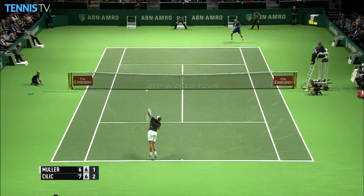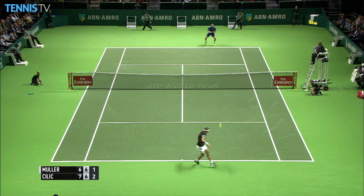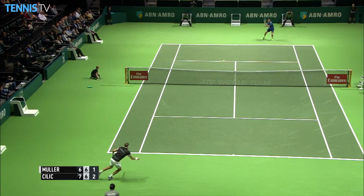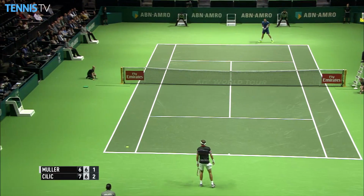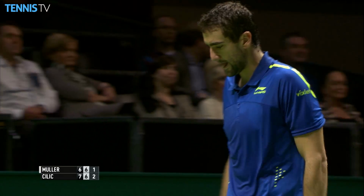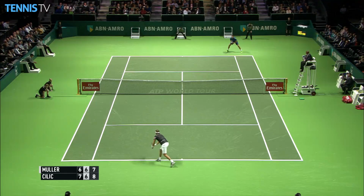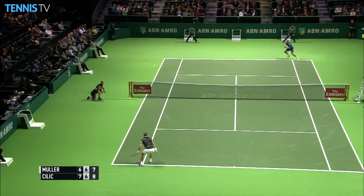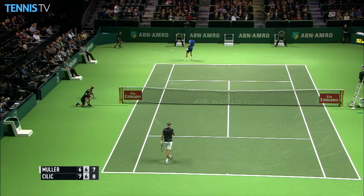Cilic could move back into the Emirates ATP World Tour top 10 with victory this week. And in another close tie-break, the Croat sneaked in front. Just about had enough topspin on it. Despite Muller thwarting 2 match points, it was Cilic who came through at the 3rd attempt. He'll next play Philipp Kohlschreiber in the quarter-finals.